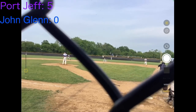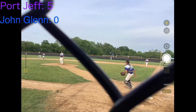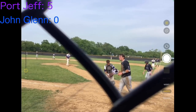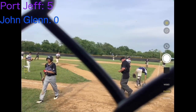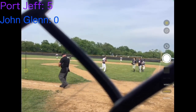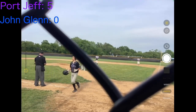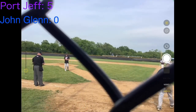Oh, that one's going to get through the infield. That one's going to stay. Oh, we're going to see kind of an interesting thing. He thought that one got through the infield, so he turned around, but they do get one more. So they get a couple more runs in that inning. A couple more, and they stay ahead.